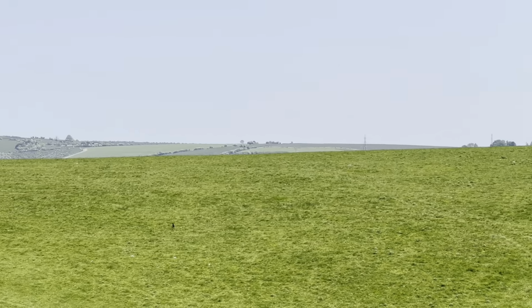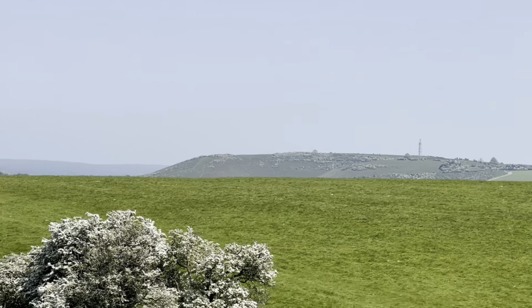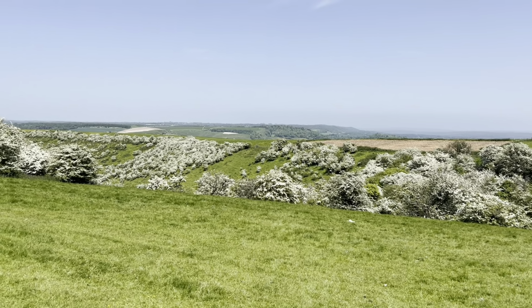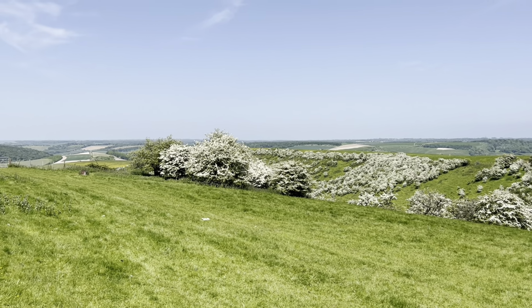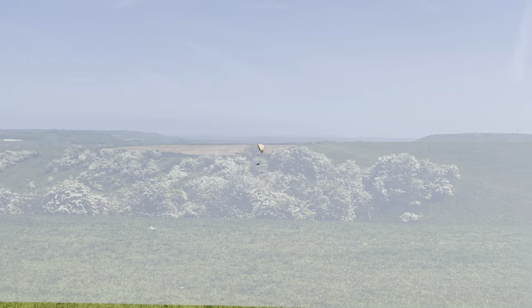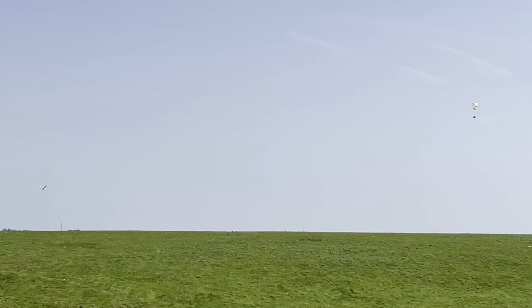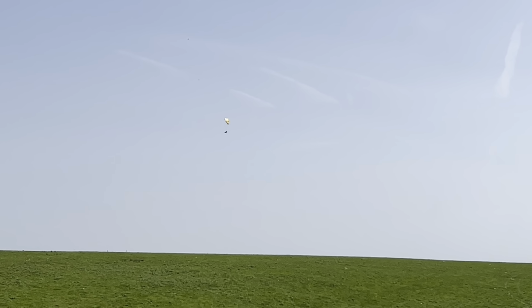Let me pan you around. That over there, that's a hill. But look at this. Look how lovely that is, that valley. It's a salt hill, by the way. Just hanging in the air. I think someone's also flying a glider. It's probably a remote control glider, it must be. That's cool. I do like that. Managed to get up in the air then.